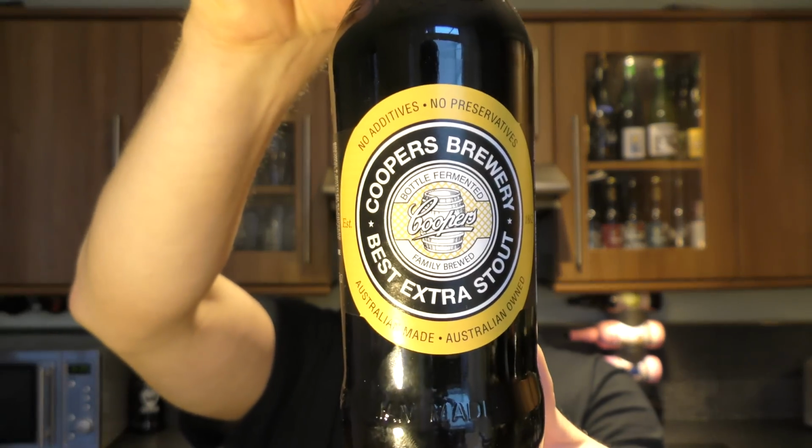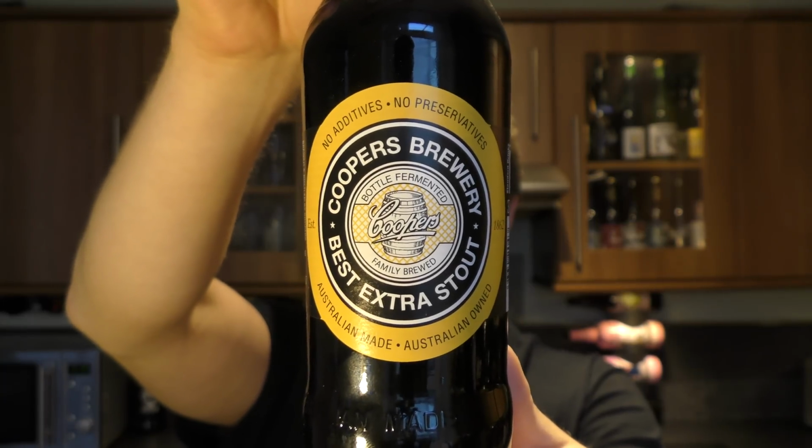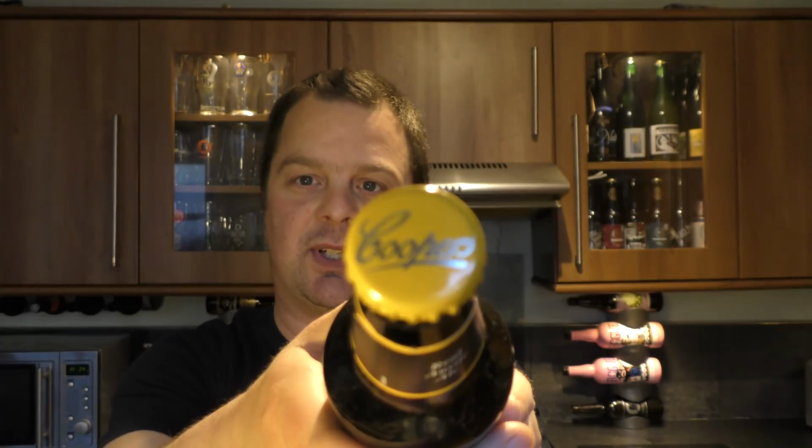Today we've got a beer from Cooper's Brewery in Australia, and it's a bottle of their best extra stout. It's coming in at 6.3% ABV. I do like the Cooper's Brewery. I've had a few beers from them, always very interesting. This one's got a yellow bottle cap. Let's get the beer out into a glass and see what we get.